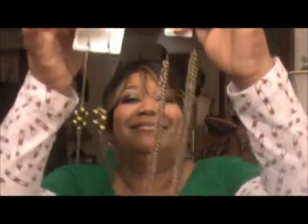To me. Very cute. Okay. Whoops, don't you fall. All right, I got those. And I think I got 13 pair, y'all. So, I can't beat 13 pairs of earrings for a buck each. Can't go wrong with that.